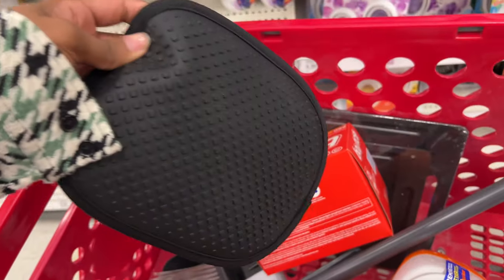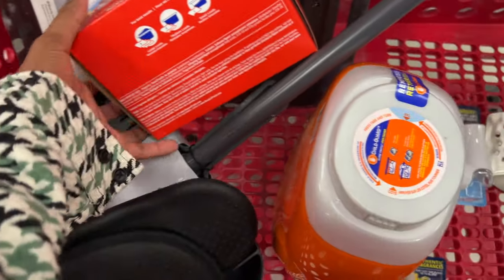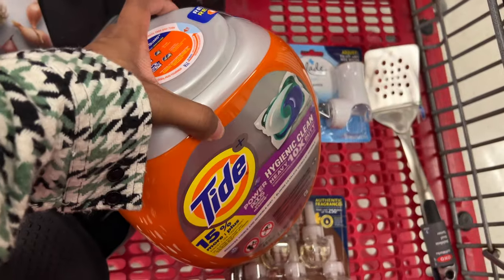This is like a silicone pot holder. So I got those, and I also got this broom. And then I got some Bounce. I was gonna get this stuff from Costco, but then my dad just let me know that apparently their Costco membership expired like 2 days ago. Just so happened to expire right before I was gonna use it.